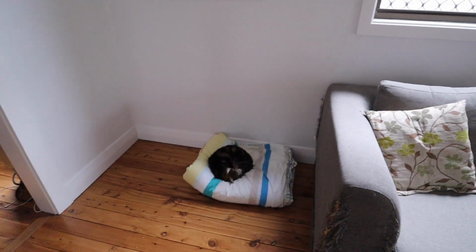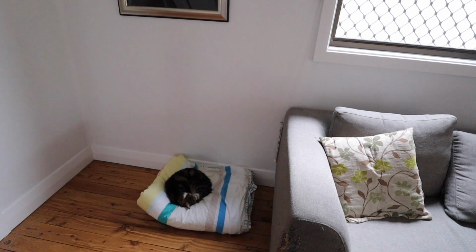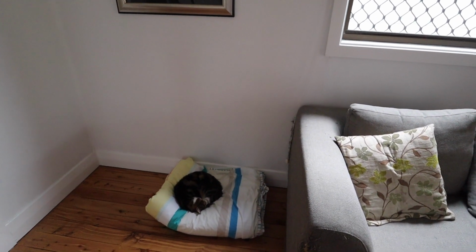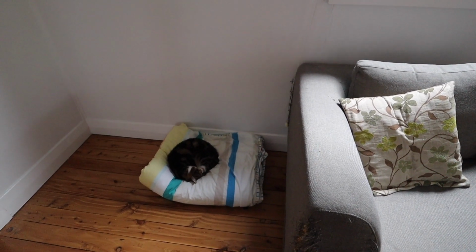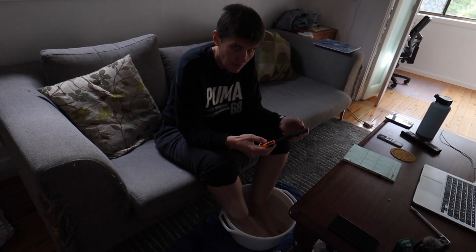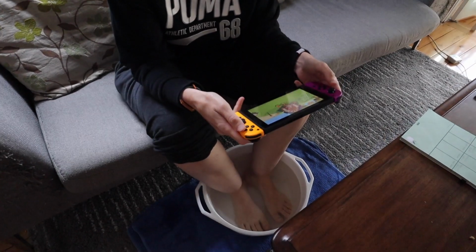And while that's happening, this is what's happening here. So we usually have that doona just if we're a little bit cold on the couch, and it was sitting on the top of the couch and it fell down, and this is what happened. It became a cat bed. And she's playing a Switch.